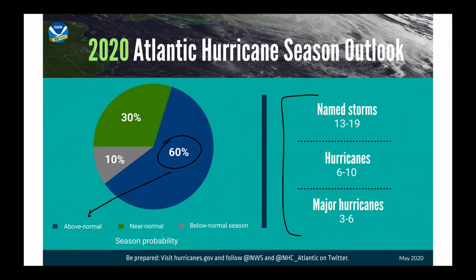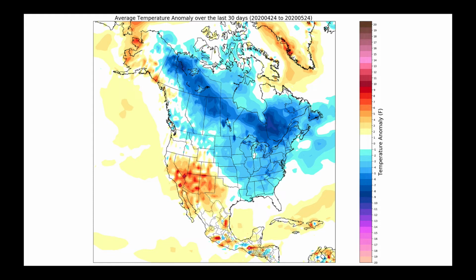Now, always we have to put a couple of caveats on this. We can have an extremely busy hurricane season, yet none of them hit the east coast of the United States or even the Gulf Coast. We can also have a very inactive season, but it just takes one storm. So this is what we're going to have to start watching very carefully as we move forward in our forecast.